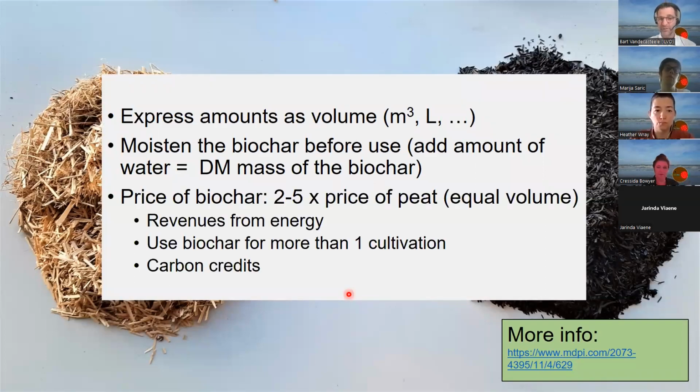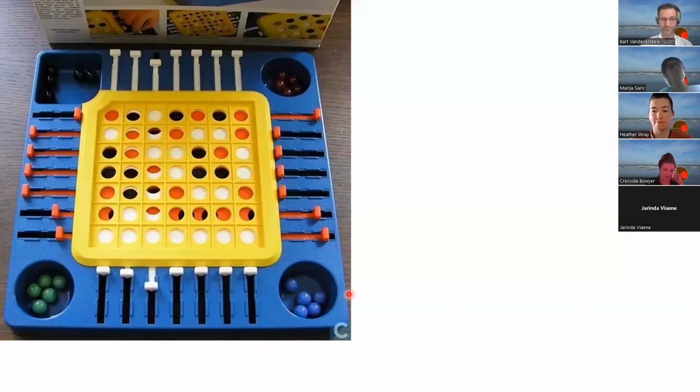And we know that biochar is more expensive than, for instance, peat. It's like 2 to 5 times more expensive for the same volume of material. On the other hand, we have to take into account that we have revenues from energy production, as was highlighted in the first webinar. You can maybe use the biochar for more than one cultivation, so it's a growing medium that can be used more than once. And in the end, you have a very stable carbon form, so maybe this carbon can give some carbon credits, so additional revenues for the system.